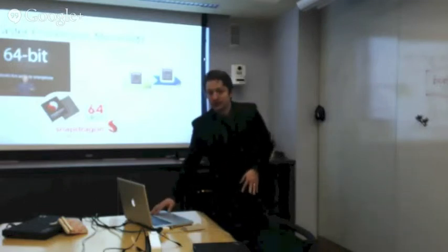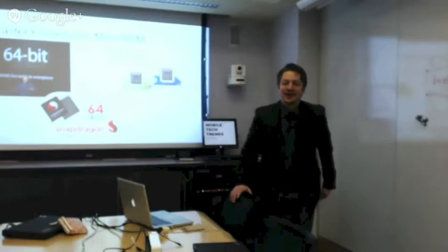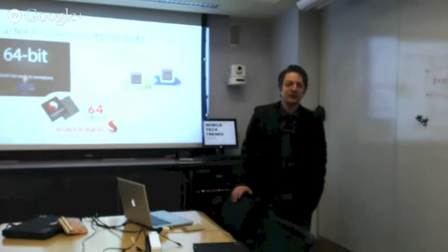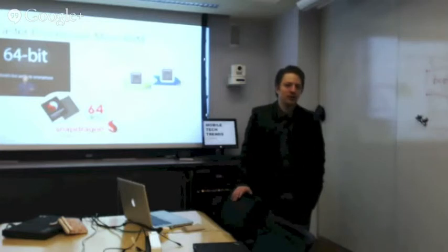Question? Does that mean it's also going to be hotter? I'm not too sure. Probably not. What that means is if we have 64-bit processors, then they should be more efficient, which means that they should actually run cooler. Though if you're going to be running it for a very long time, then yeah, it will get just as hot as the 32-bit processor.